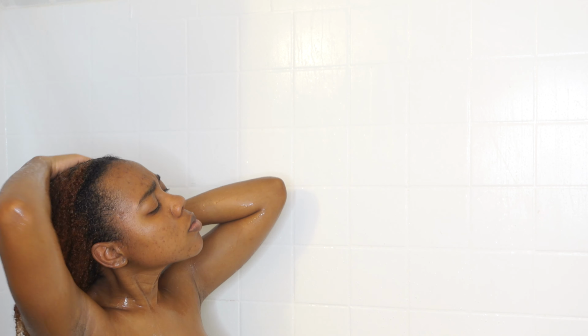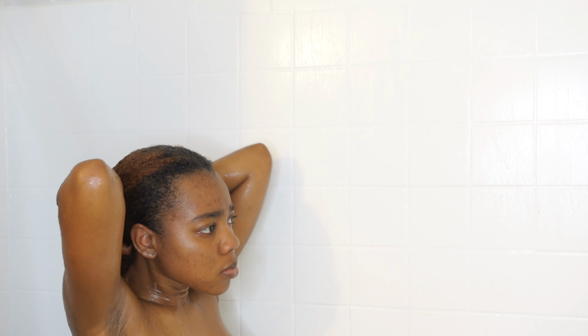So here you'll see me scratching my scalp because I do this to make sure my scalp is clean. If I scratch my scalp and nothing is underneath my fingernails, then that means my hair is clean and I'm all set to move on to conditioner.